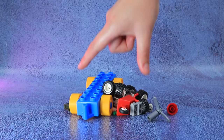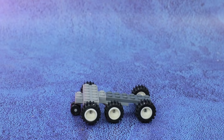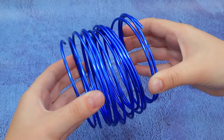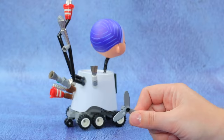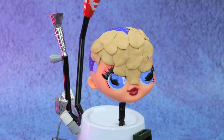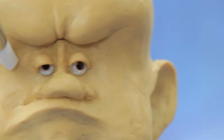Make a piece like this out of Lego bricks. Take the top off a plastic cup. Combine a doll head and wire to make something like this. Set it up. Reshape the head with sculpting clay. Look at that expression.